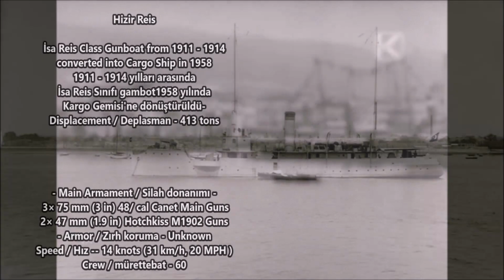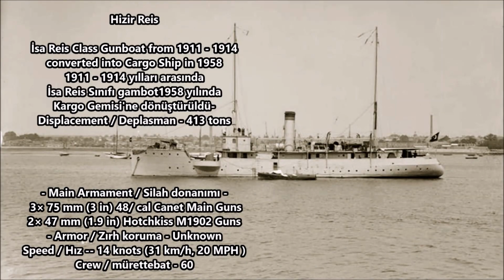And the first ship on the list is the Hizir Reis, and this is an Ottoman gunboat that was constructed between 1911 and 1914. She was part of a class of ships known as the Isa Reis Class Coastal Defense Gunboat, or river patrol gunboats, that were constructed in France between 1911 and 1914. These vessels had a displacement of 413 tons. Their main armament were three 75mm 48 caliber cannon guns.